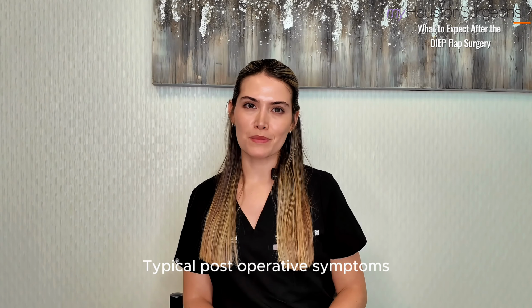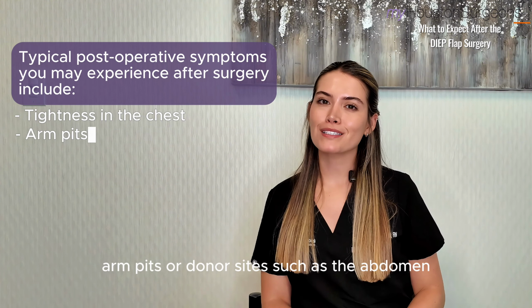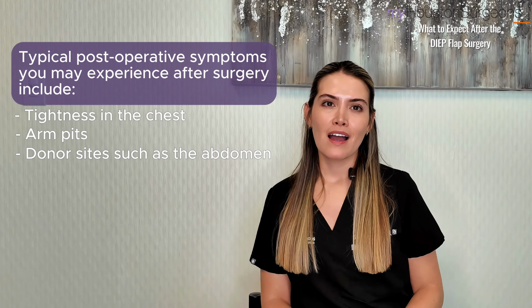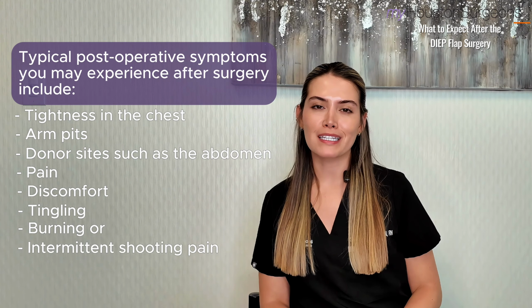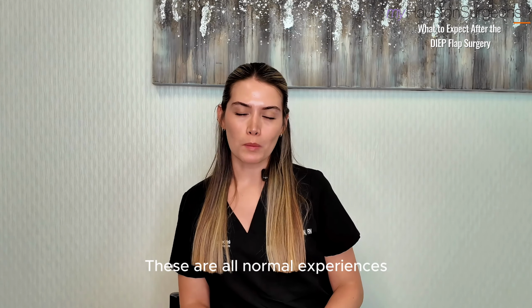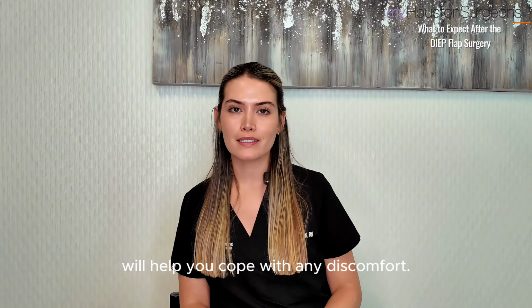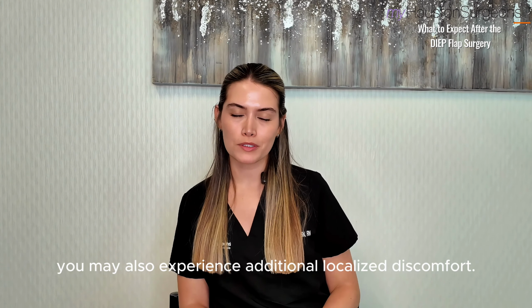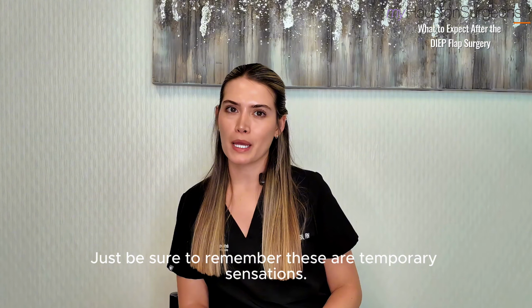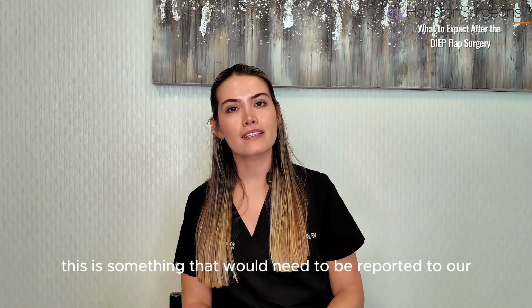Typical post-operative symptoms you may experience after surgery include tightness in the chest, armpits, or donor sites such as the abdomen. You may also experience pain, discomfort, tingling, burning, or intermittent shooting pain. These are all normal experiences as you heal. Pain medication and muscle relaxers will help you cope with any discomfort. If you have drains, you may also experience additional localized discomfort. Just be sure to remember these are temporary sensations. If you have sudden, consistent, sharp pain, this is something that would need to be reported to our office.